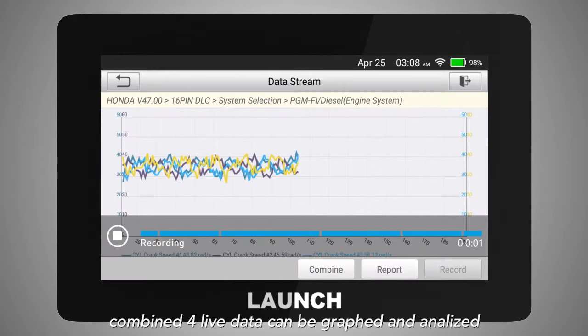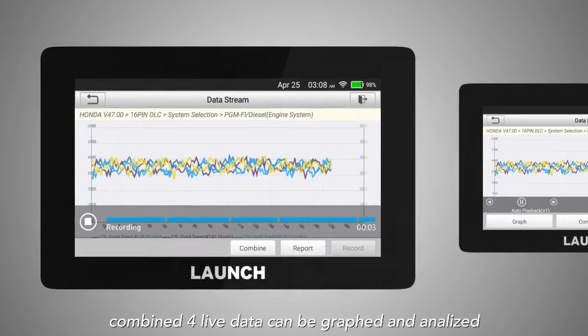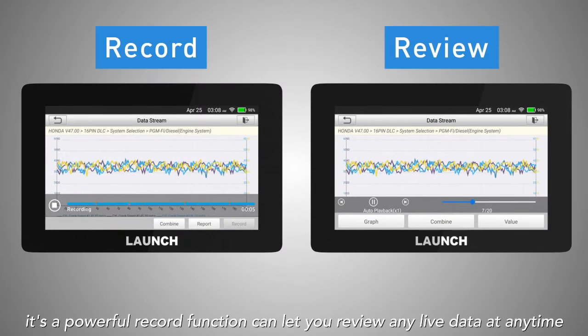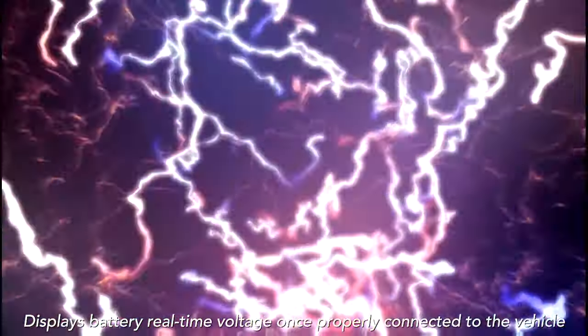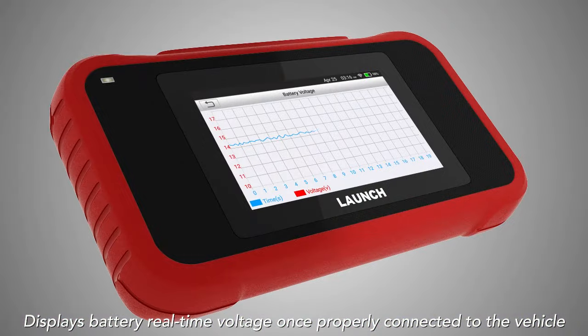Combined 4 live data can be graphed and analyzed. In addition, its powerful record function can let you review any live data at any time. Displays battery real-time voltage once properly connected to the vehicle.